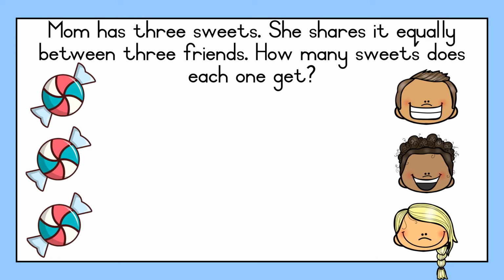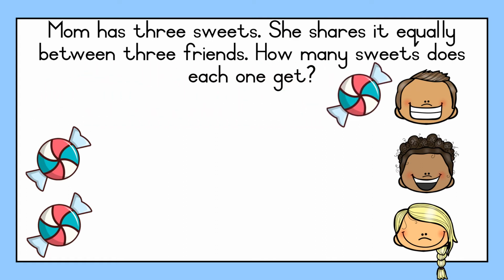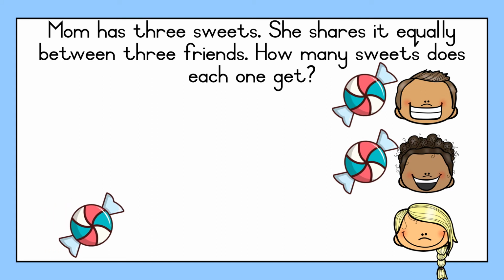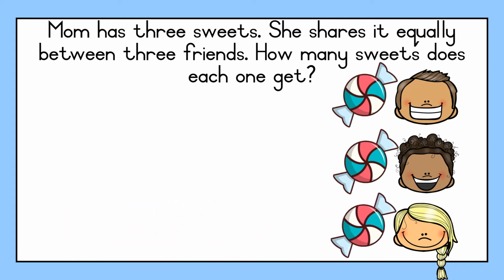Now, Mom shares it equally. What does it mean to share equally? To give the same amount for everyone. Let's start sharing. 1 for this friend, one for this friend and one for this friend.